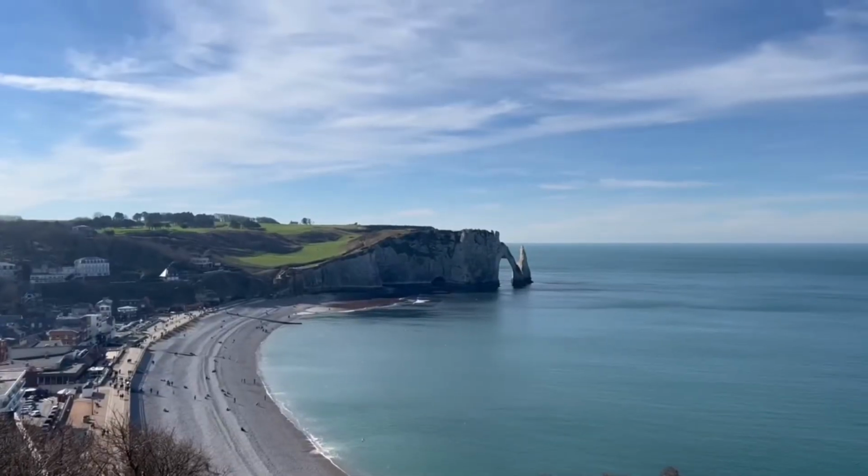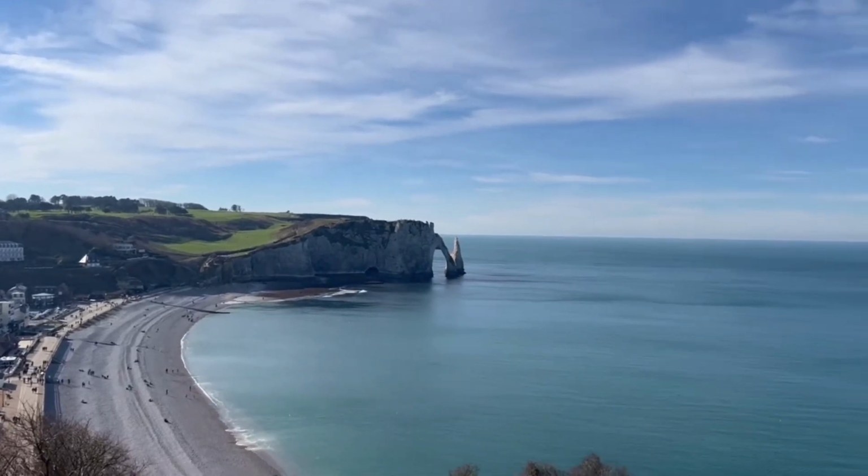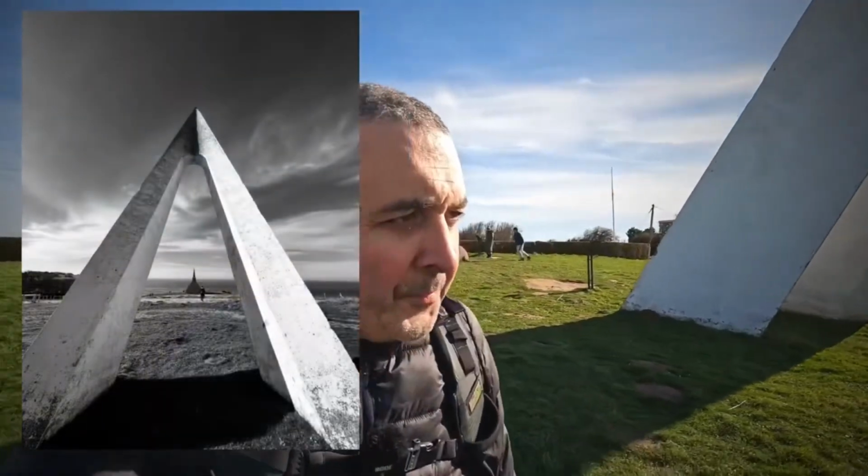Well guys, I think that's going to be it for today. We've crossed through the town, which I butchered earlier, Etretat, and we've come up the other side where there's a couple of monuments to the first Atlantic flights that took place. All along this area is also the Atlantic Wall that was built as part of the defence against the invasions.